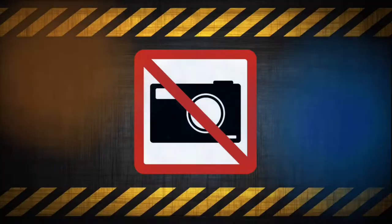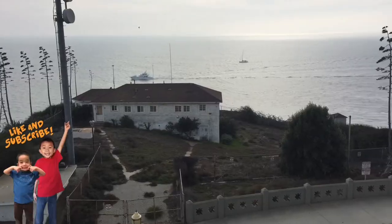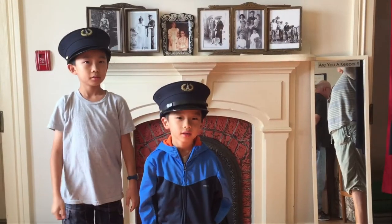Now we're going inside the building. Unfortunately, photography is not allowed during this portion of the tour, but we were allowed to film the view from the top of the lighthouse. We had so much fun here.